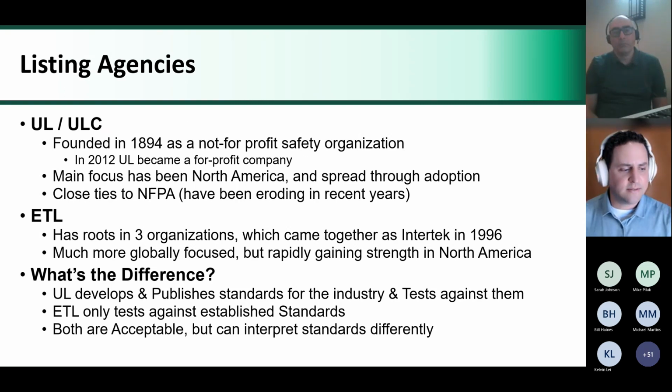So to talk through the listing agencies quickly, there are really two big ones that you'll see their seals of approval on, and that's UL/ULC and ETL. UL is really the original one, and it was founded in 1894. They were purely focused on safety, didn't care about making money. They were actually a nonprofit organization. However, that changed in 2012 when they became a for-profit company. We have noticed some changes as a result of that. Some good, some not so great.